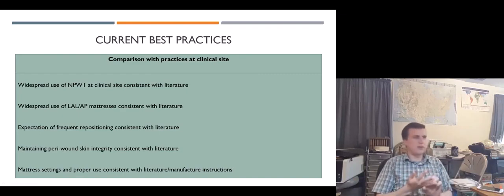There was a widespread use of negative pressure wound therapy, which is certainly consistent with the literature. They use that type of therapy on a wide range of wounds, and this can be very helpful and is certainly far better compared to, say, just a basic moist to moist or wet to dry type of dressing.